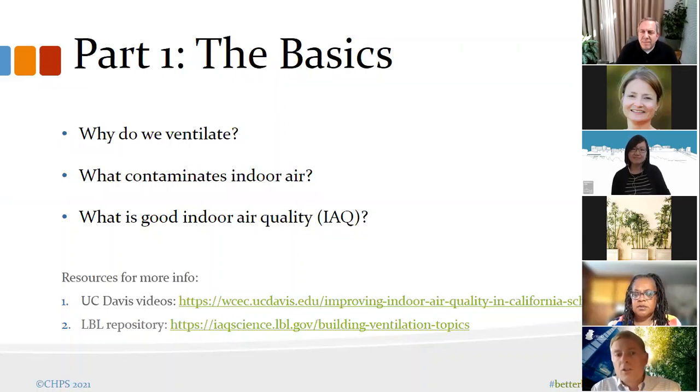Particles, the one we're most concerned about is PM2.5, which is a microscopic, very small particle that when inhaled is unhealthy. And this comes from wildfires, as we've seen a lot recently, and there are other sources of PM2.5 or particles that we need to be concerned about. And finally, microscopic organisms, those are things like viruses and some bacteria. Obviously, this has been very much in the news as well. These are all different types of indoor contaminants that oftentimes are controlled with ventilation.